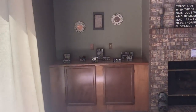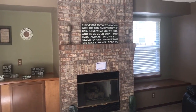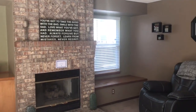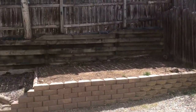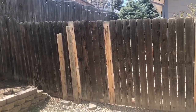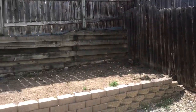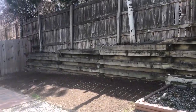And then we head into the family room with storage and a beautiful brick fireplace. It is gas. And then a little sitting area there. A lot of natural light. The family room has a door going out to the patio. The backyard is very low maintenance, but you still have room to build a garden and entertain.